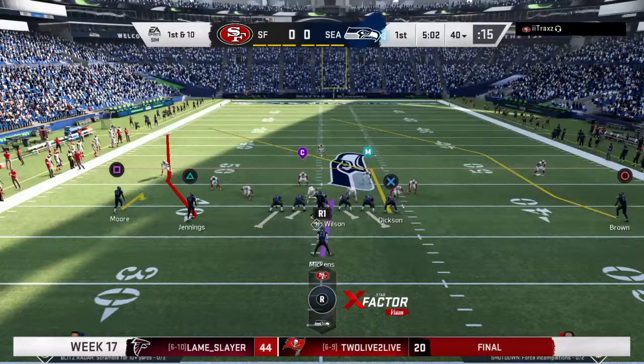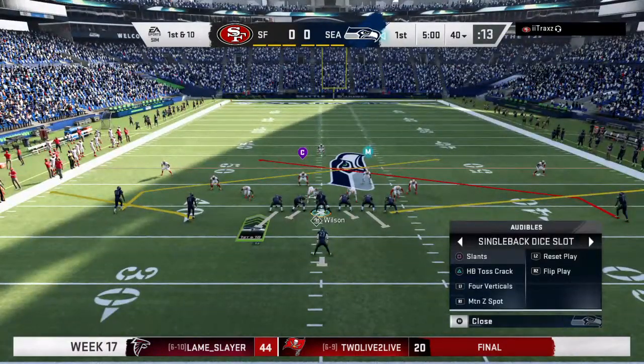Mike 29. Crunch time, defense. Choke. 12.